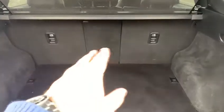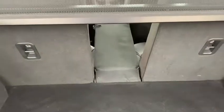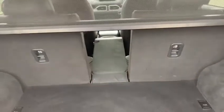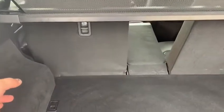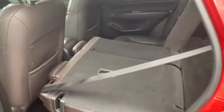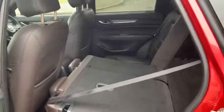Huge boot with folding rear seats. They're not 60/40 because you've got what I call a DIY hatch in the middle there, or a ski hatch, and then the seats can fold like so, and they do actually fold flat, providing there's nothing in the way. So there you go, almost flat, and then it's pop up like so.